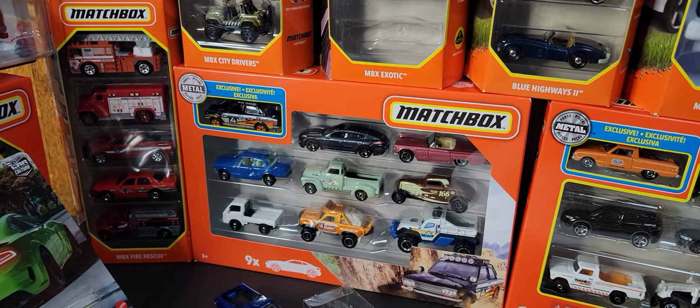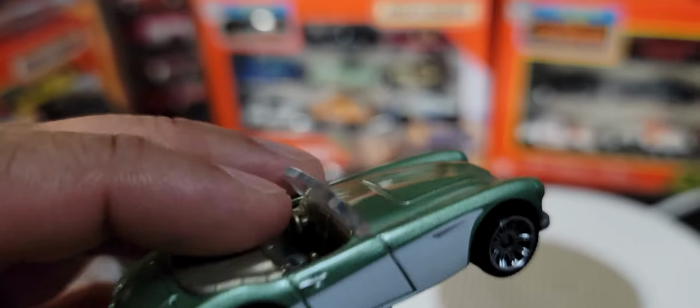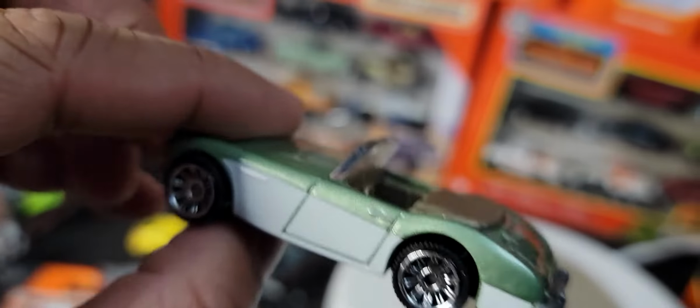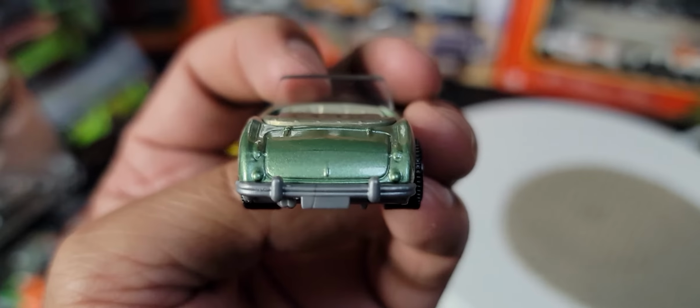Okay, next we have the 63 Austin Healey. We've seen a few different versions of this. We've also seen this version before. Quite a nice vehicle. As you can see, there's the side of it. Looks to be a bit of a goldish interior, which is quite nice, quite different. Detailing of the interior isn't the greatest, but generally quite good. Back is not detailed, front is, including the grille.